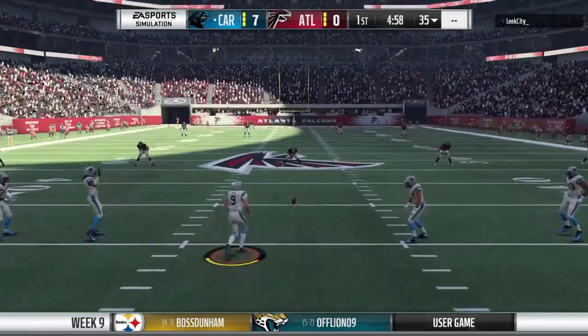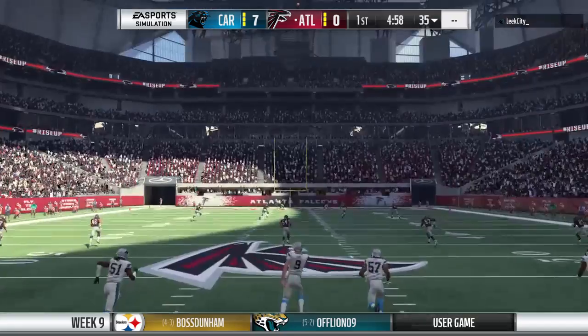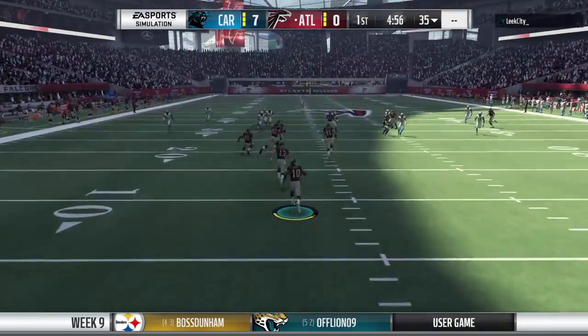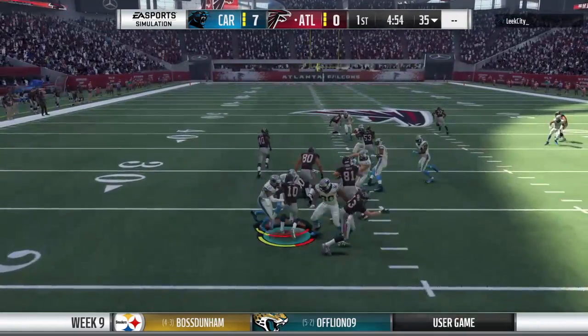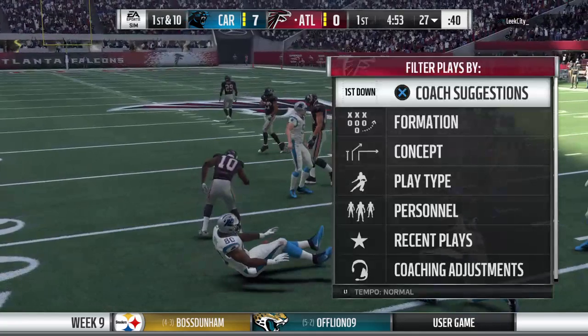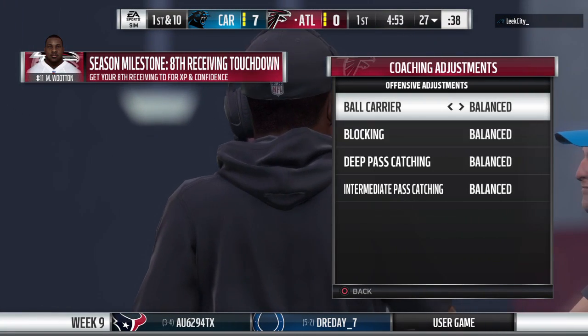Gano out to kick this one away. This will be taken in at the 1. And he'll take this across the 25, a couple extra yards up to the 27-yard line.